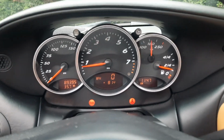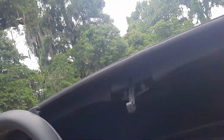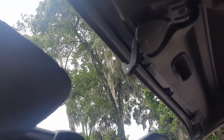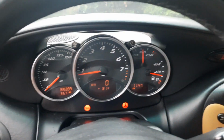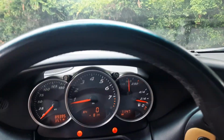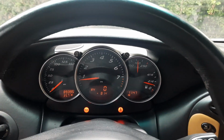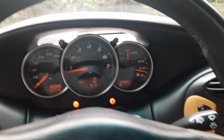All right, let's hop on in here. Step one, so I can keep the bugs out, we're going to go ahead and put the top up. And we will do a top op video. So I do believe the top has been replaced at some point. I mean, it still has some wear. It wasn't like replaced yesterday. But we'll do our top picks here in a second. Get the windows up. And it is tinted also. I just think the car looks really cool.